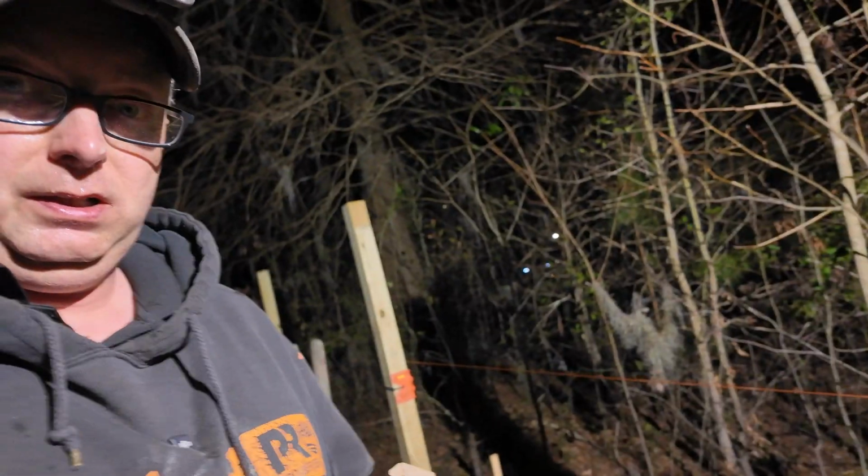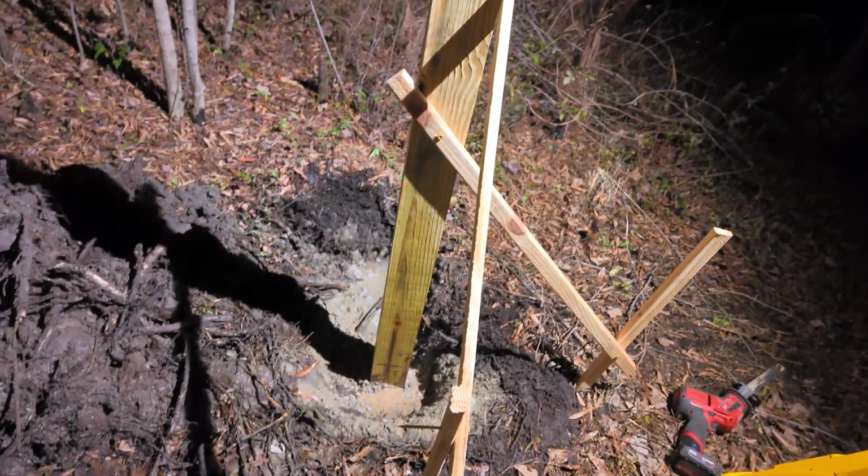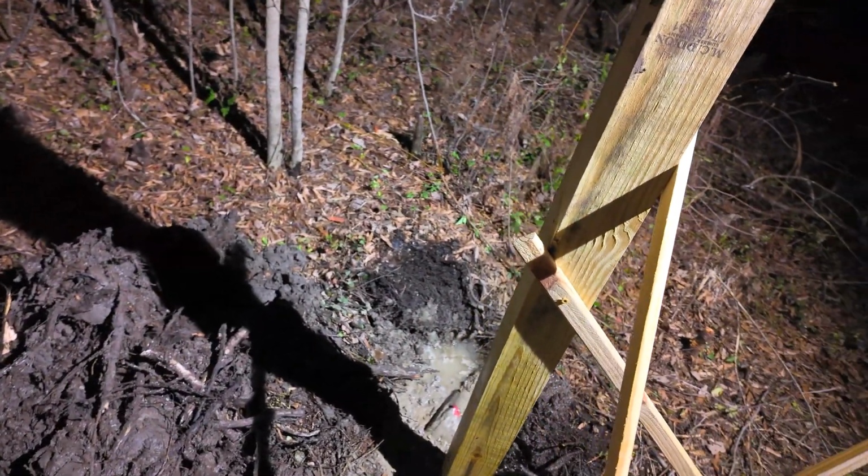Got the post holes in. Let me spin you around and let you take a look. I came back, added some more water to this one. As you can see, it's really soaking up the water. That one over there is setting. This is fast set concrete, so 30 minutes it'll be hard as a rock.